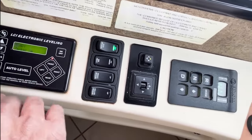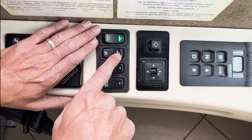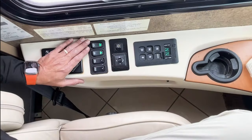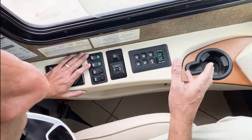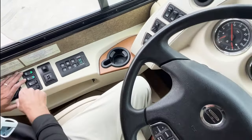These are your electronic power leveling. It's got auto level here. Okay, I'm going to turn that off. Air horn, or you could turn it off and listen to this. Oh, that's the mirror heat. I'm sorry. Let's see, where is the air horn off? There's a button somewhere for the air horn. Right here. Yep. All right.